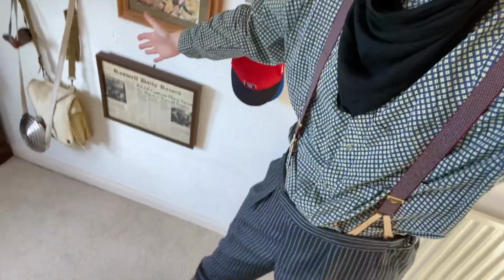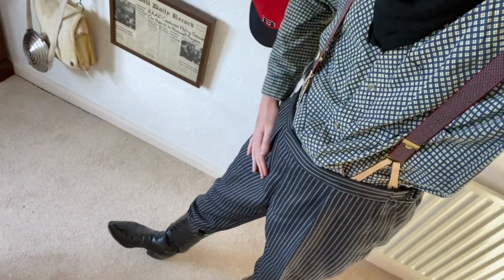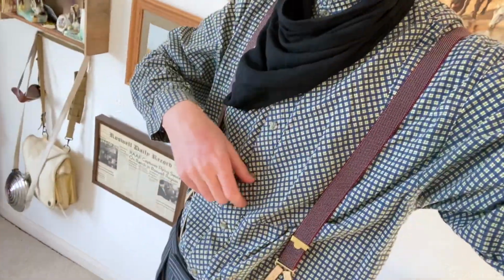Quick outfit check. These amazing stripy pants, boots, bandana, and this awesome shirt, this bib front shirt, which is from Frontier Clothing.